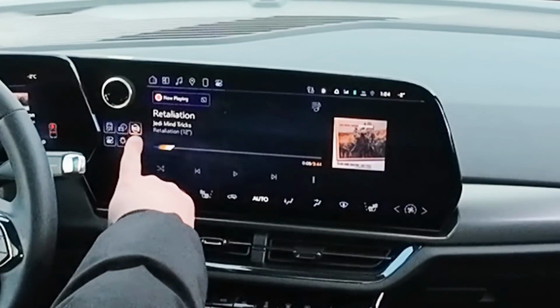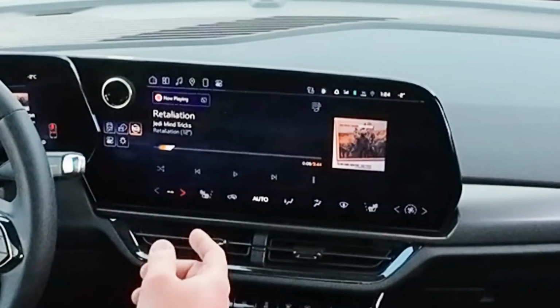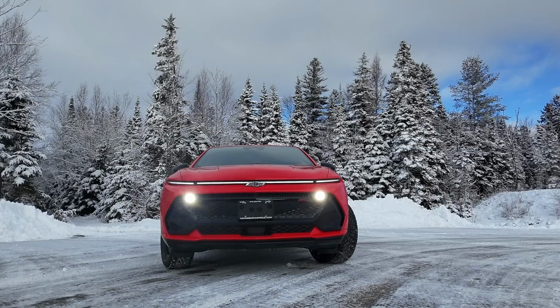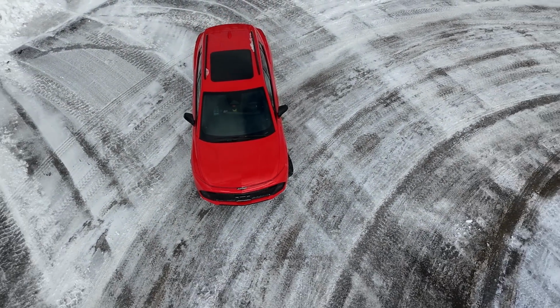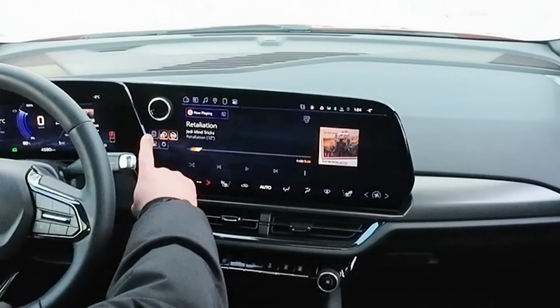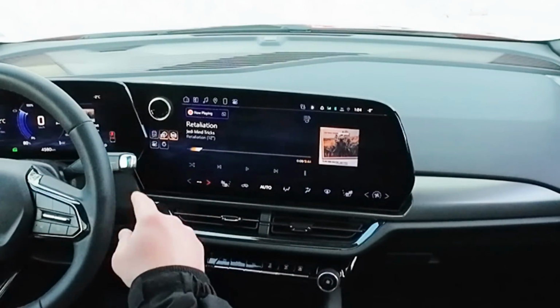So here I got my one pedal drive. Here I can keep the vehicle on. That's how I got those nice shots of the vehicle with the LED lights on, because technically your butt activates the vehicle since you don't have a start-stop. But if you want to leave it on, I press this, vehicle remains on for 60 minutes, and you press OK. And then if you want to turn it off, you would press this button.